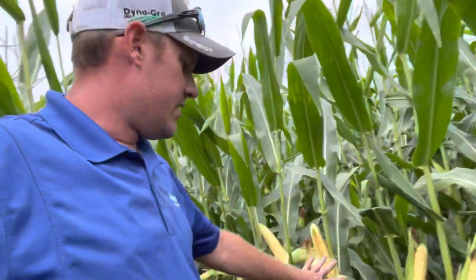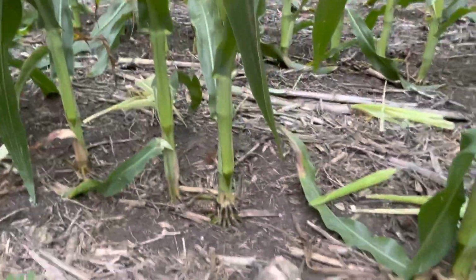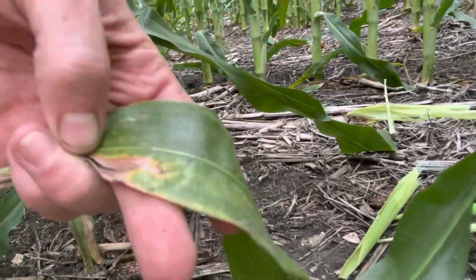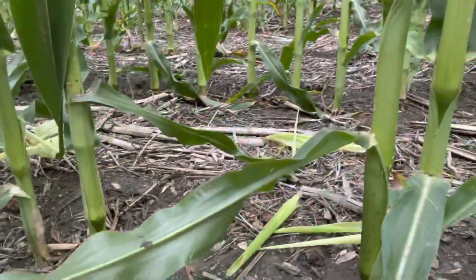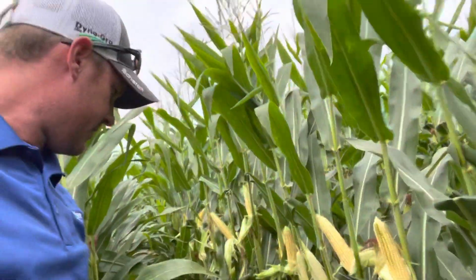We were about 10 inches shy of normal rainfall, and these plants look great. There's no burning up, no firing up. There you can see a little bit of disease starting on a couple of the leaves, but we're going to have that this year from what we're seeing out there.